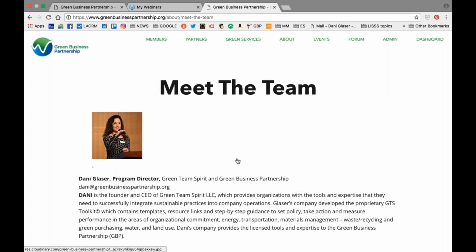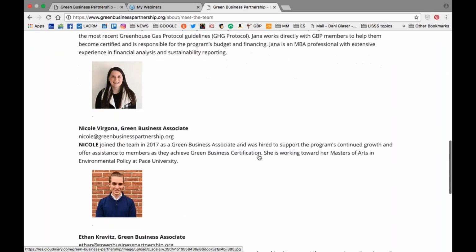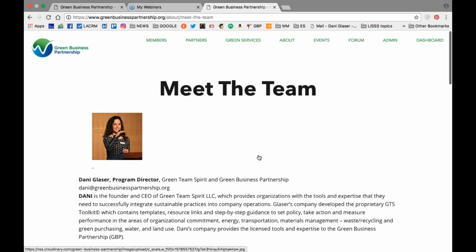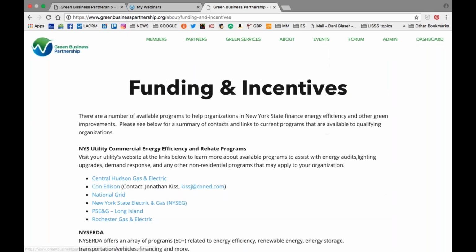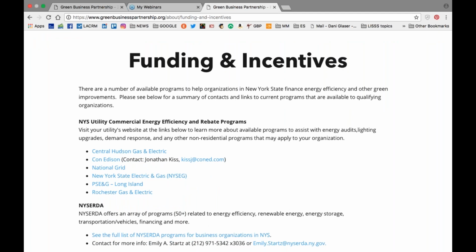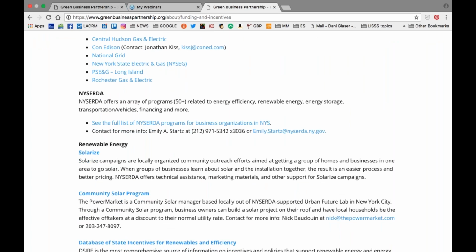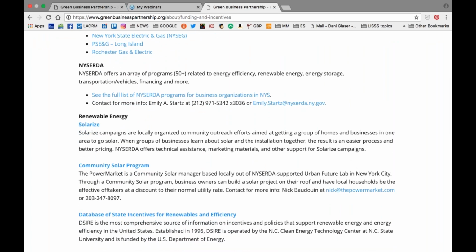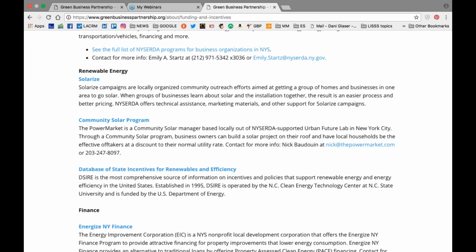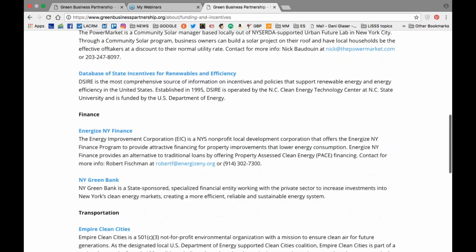Meet the Team provides bios of our team members and all of our contact information. That's everybody that I mentioned this morning who was on the call. Funding and incentives provides links to different funding sources that might be available to help you accomplish some of your green initiatives. Sources listed are from utilities, NYSERDA, and a few specialized programs related to renewable energy, finance, and transportation. We welcome your suggestions on any resources that we might be able to add to this list.